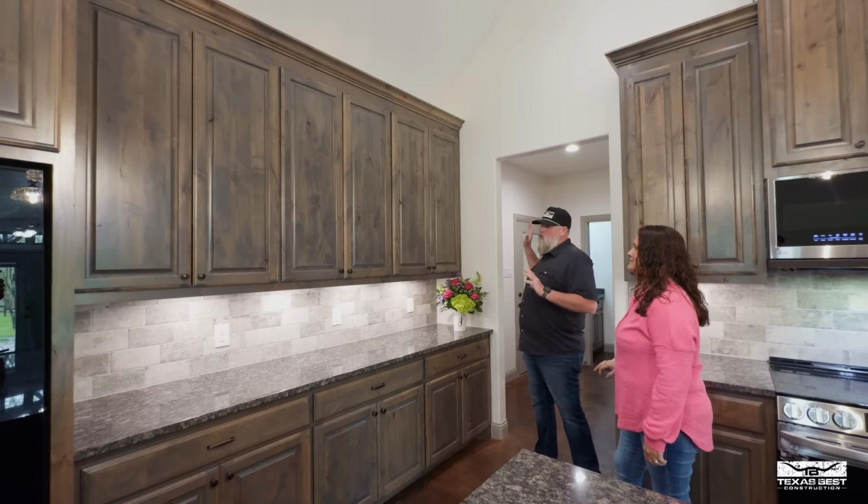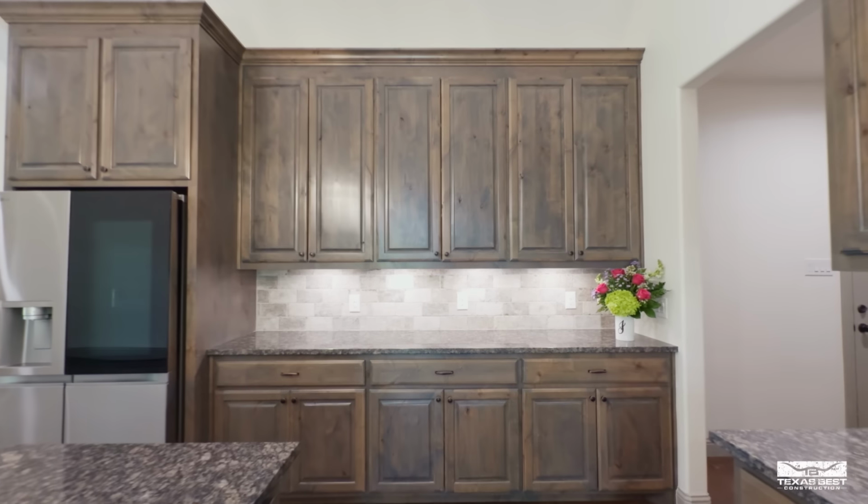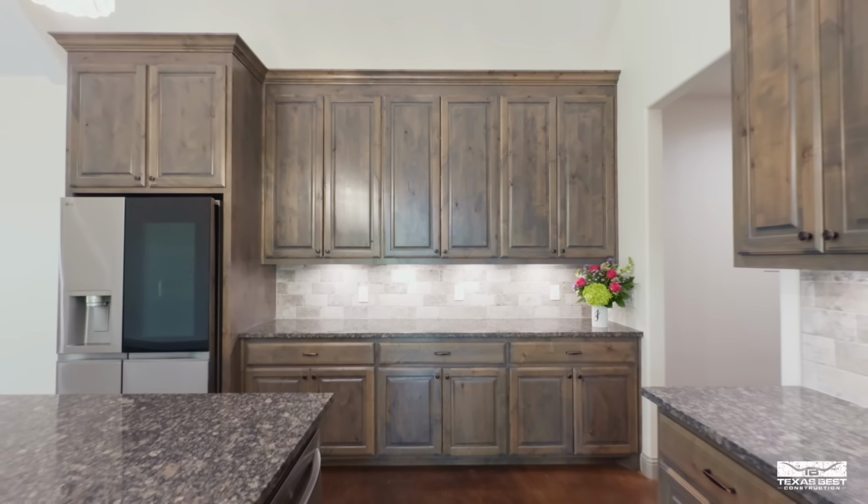Additionally, we have a whole other wall of cabinets here. Lots of storage space for sure. Be a great place for a coffee bar. You could definitely set some of your appliances on this side that are kind of out of the way.